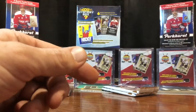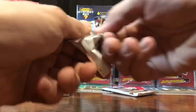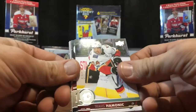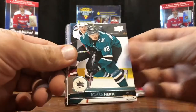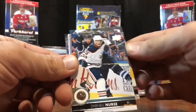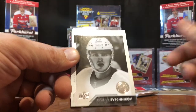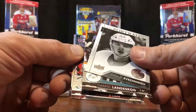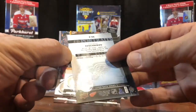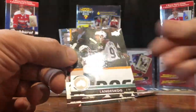Anyway, and the pack number seven. Break it down, boys. Break it down. Come on. I want something. I want some Young Guns canvas. Hamannik. Hurdle. Nurse. Evgeny Shkevnikov. UD Portraits. I believe that's a rookie, is it? Yeah, that's a rookie card. Shkevnikov. Rookie, UD Portraits. Nice.